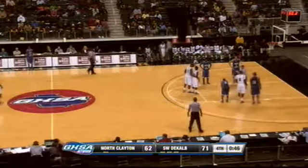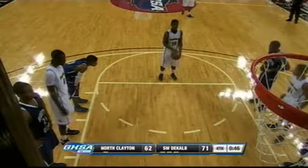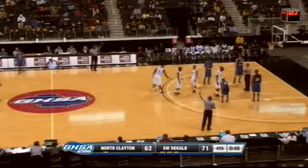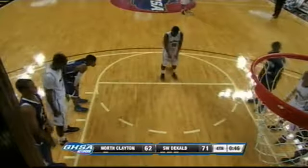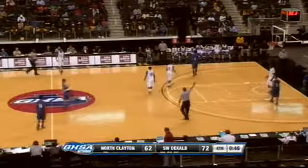Two seniors in that North Clayton starting lineup. Of course, Hunt, whom we've mentioned a number of times, heading to Georgia Tech, and then Agard, the point guard, getting some looks at the junior college level, also a senior. Walker unable to knock down that first one, but they're in the bonus, so he'll get the two. Southwest DeKalb starts 4 seniors, so this is their year.